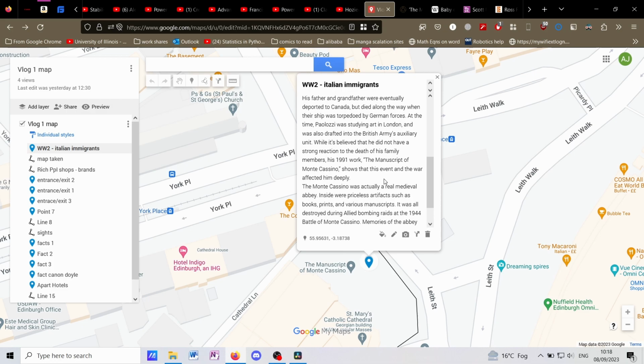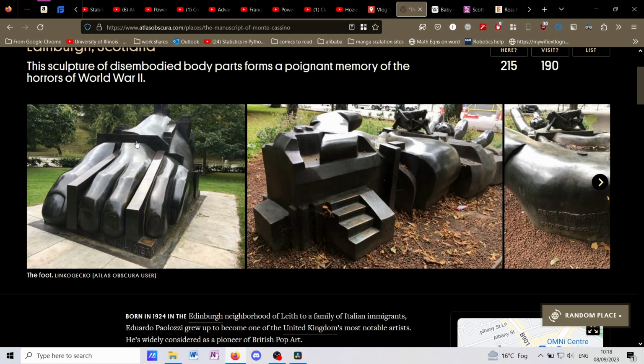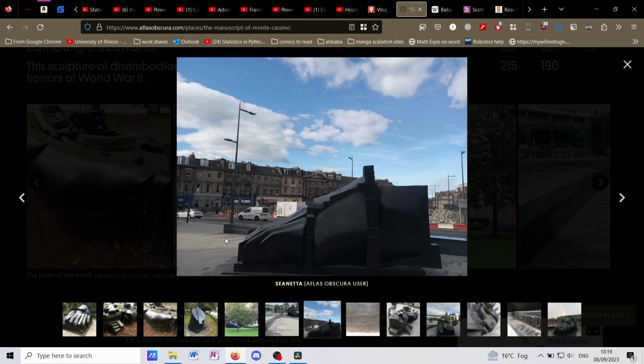Monte Cassino is an actual abbey which was bombed by the Allied forces in 1944, and it had tons of irreplaceable, priceless books, prints, and various manuscripts, so this is a work that's inspired by that. My vlog doesn't show a good angle of it, but these are the three pieces, and the sculpture pieces have been moved about. These are some of the older areas it was at, and this is where we're at now. This is his current, I don't want to say final resting place, but his current resting place. That's a different angle, so I'm standing somewhere there looking towards it.